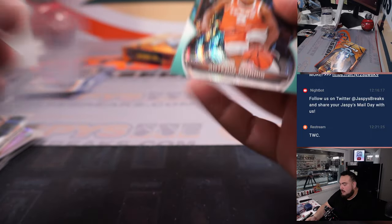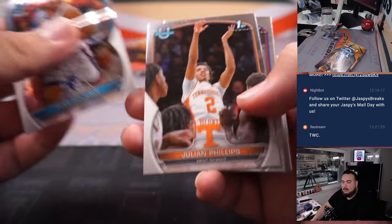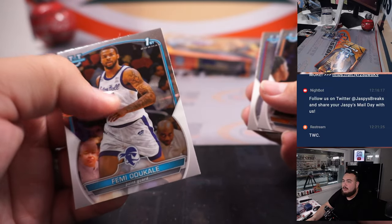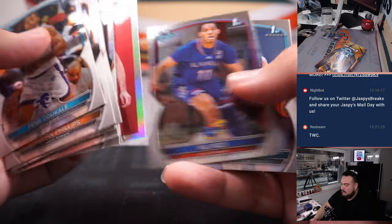We got Arterio Morris. Letter A is Tristan. Whoa, this card is all messed up. It's kind of warped. I'll leave it in there though.